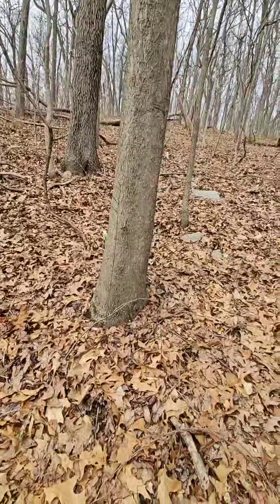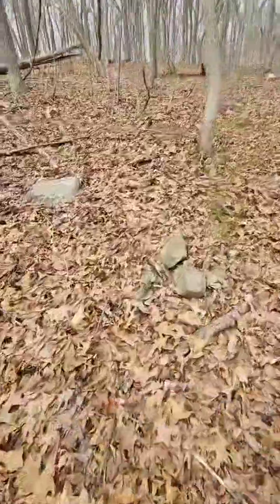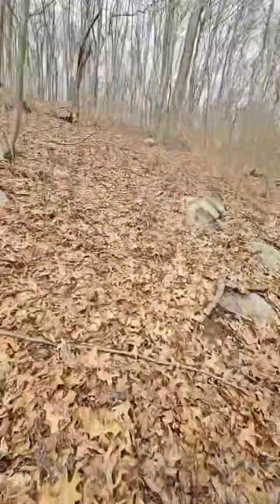I've got a ways to go. I'm only at the bottom of the hill. Oh wow. All right. Now I've got my snake pants on, so if there's a rattler out here on the east slope, he ain't gonna get me.